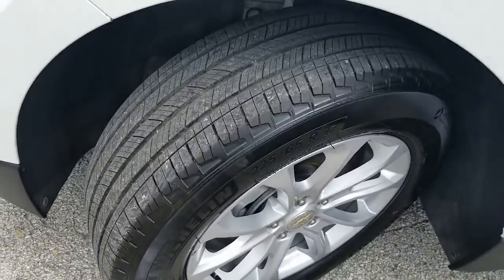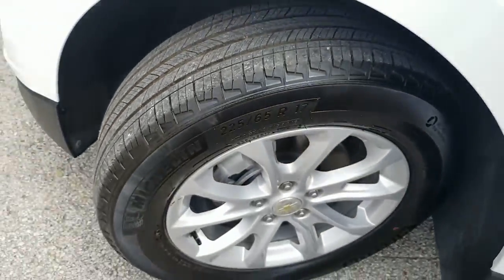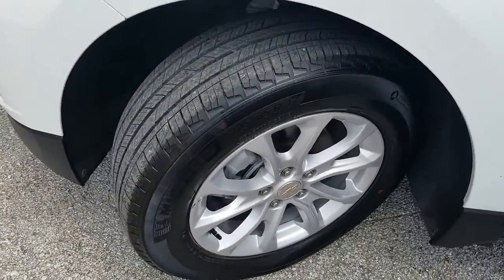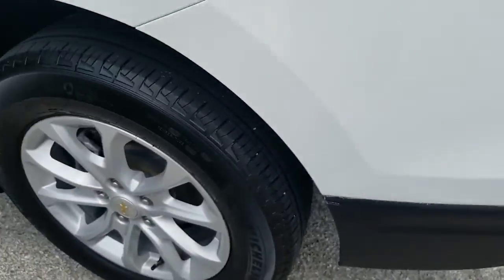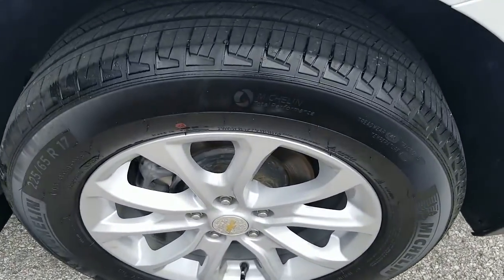Let's take a look at the front tire on the driver's side. Tire looks brand new, really outstanding condition. Michelin tire. Rim is clean and in beautiful shape. Looks very nice. Take a look at the rear tire on the driver's side. Tire looks brand new. Look at the tire. Very nice shape. Michelin tire. Rim is clean and in beautiful condition.